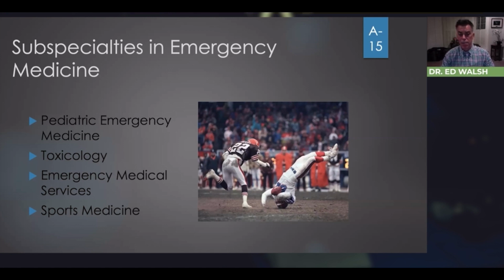My personal home institution is a pretty big hospital. We have 500 beds. We have a 70-bed ER. We see about 80,000 patients a year. It's pretty high census. We see a lot of kids. I think about 30% are children under the age of 21. And so I didn't really need to do a fellowship to continue to see sick kids. But if you wanted to work in that environment and specialize in that, then pediatric emergency medicine would be a great choice.